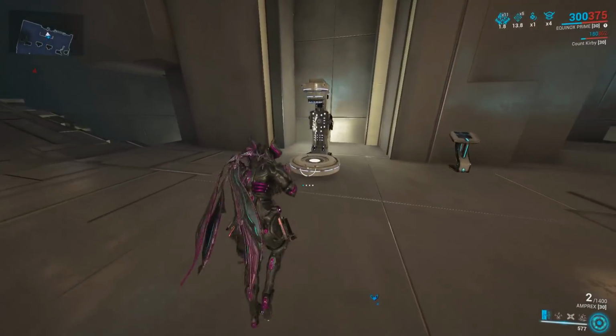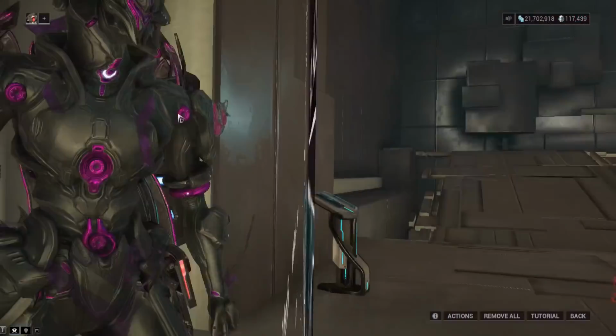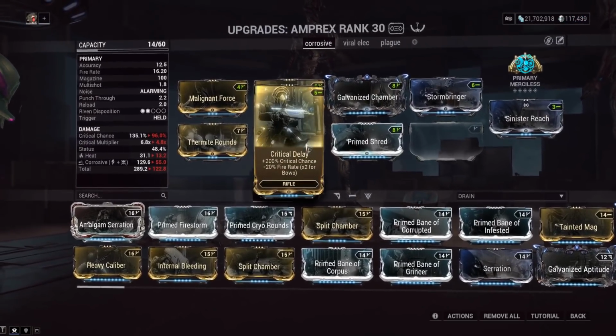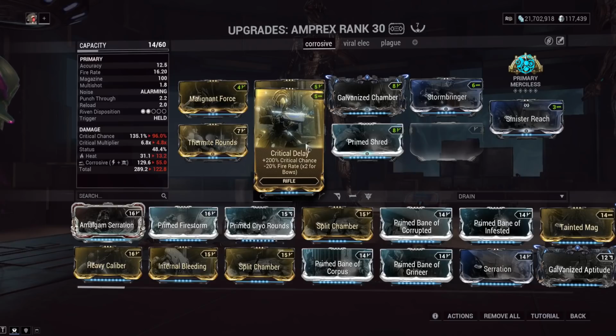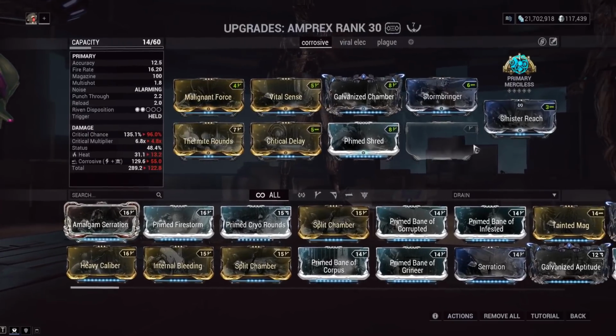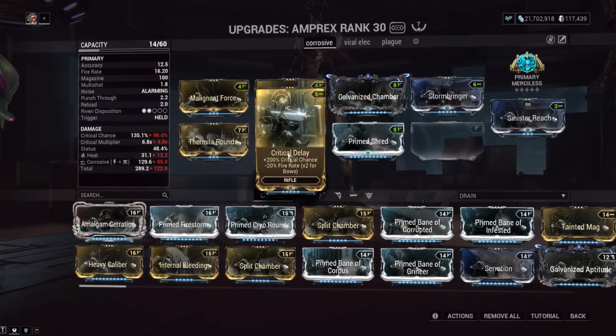Maybe up the base range, up the base crit chance, make it like a Vermisplicer, where if I'm running critical delay, let's take off the ribbon. Let's say I want to be over 100% crit chance, maybe like 110% crit chance. Maybe up the crit multiplier. I'd say the base range could be nice because you can get even more range from Sinister Reach. Maybe make some goofy thing where it can chain to double the amount of enemies it currently can chain to.